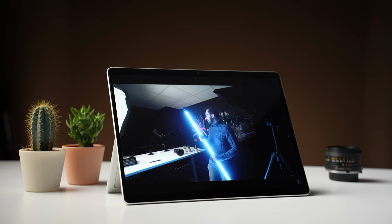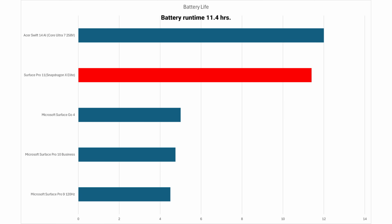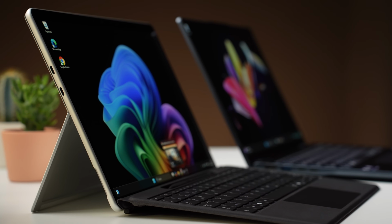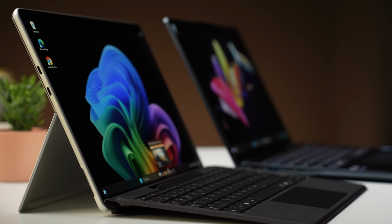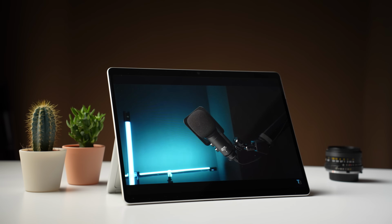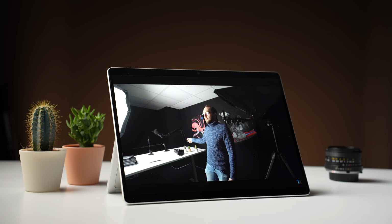When continuously playing a 720p YouTube video at peak brightness, the Surface Pro 11 reaches an impressive 11.4 hours of runtime. This score devastates last year's Surface Pro 10 business, which only managed 4.75 hours in the same testing conditions. For reference, the Acer Swift 14 AI with a traditional Intel chip managed 12 hours in the same test, although it has a marginally larger battery as well. This shows that Microsoft's decision to push Snapdragon chips into the Surface 11 instead of the usual Intel ones has at least paid off in terms of power efficiency.